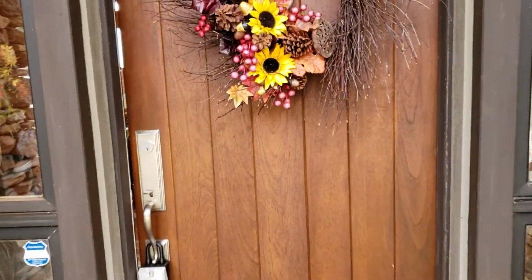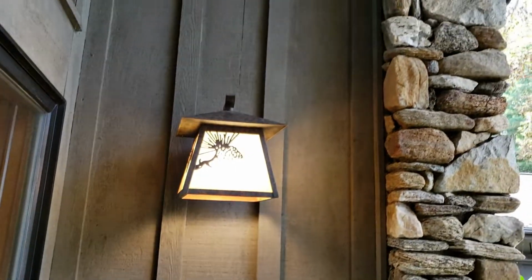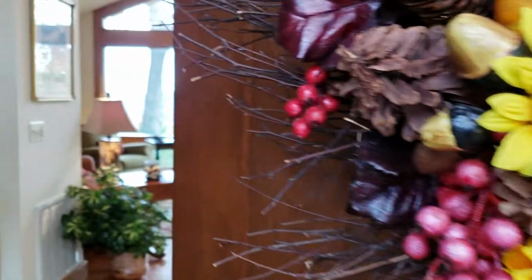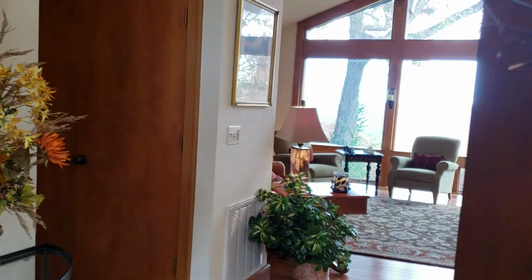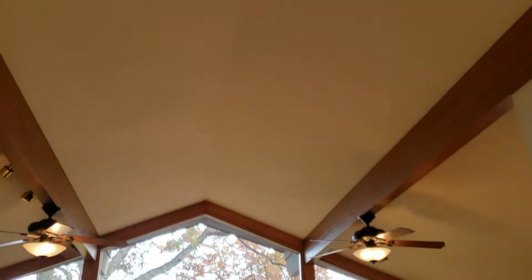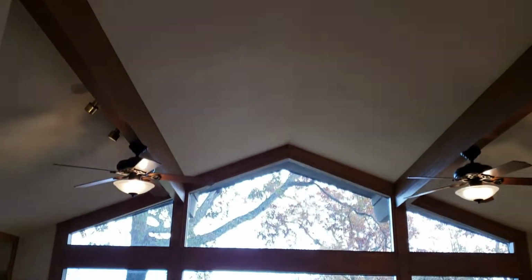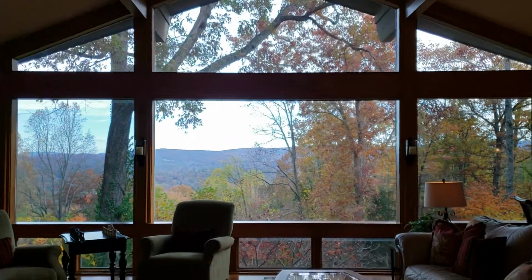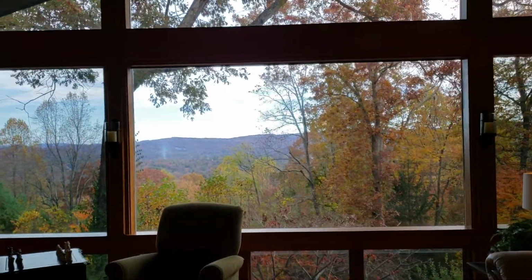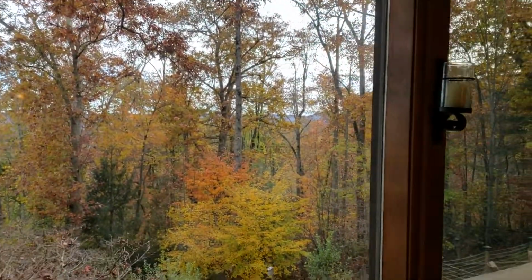Entering through this gorgeous custom door. And here's what really wows. Taking you right to the back so you can see these views. Absolutely gorgeous.